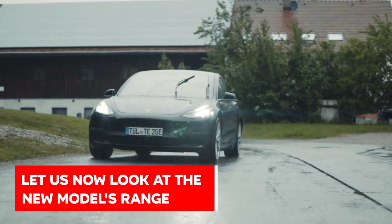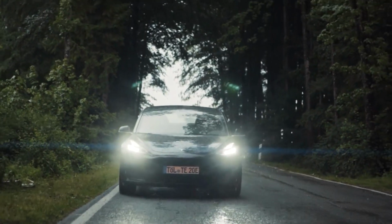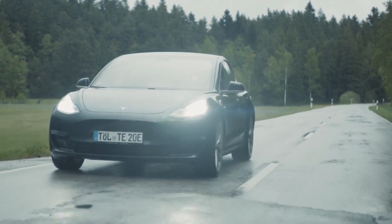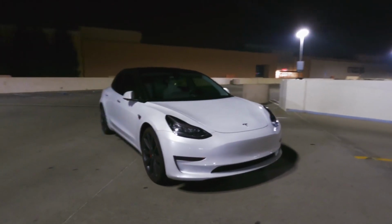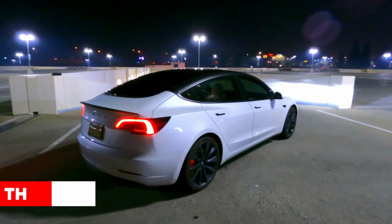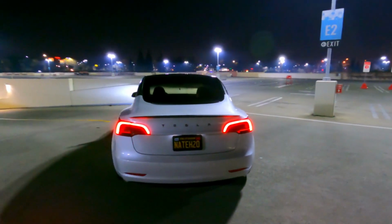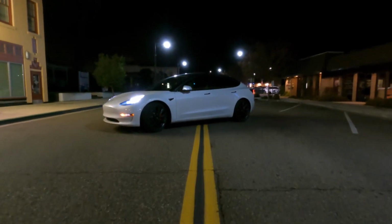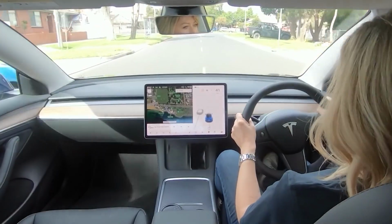Let us now look at the new model's range. The previous base Model 3 had an EPA estimated range of 272 miles and provided a 10-mile improvement on a single charge over the Standard Range Plus. However, the new Model 3 is believed to have slower acceleration, with a 0 to 60 mph timing of 5.8 seconds, as opposed to 5.3 seconds for the previous Standard Range Plus. That's odd. While its highest speed remains at 225 km/h, it's powered by a single rear-mounted electric motor. Tesla automobiles are often improved in terms of performance with each year's revisions, and now many Tesla lovers complain that the new Model 3 is lazier.